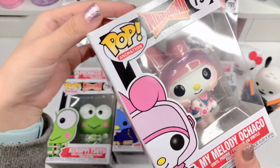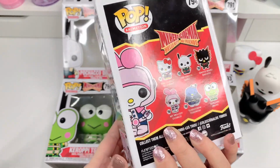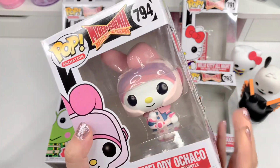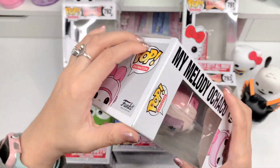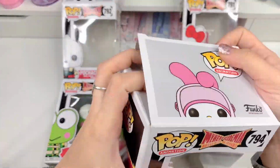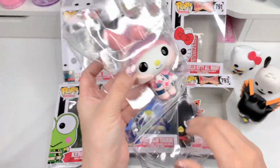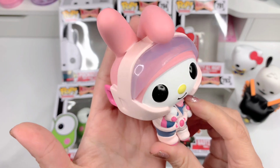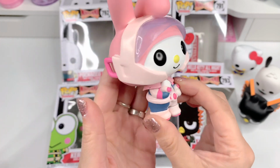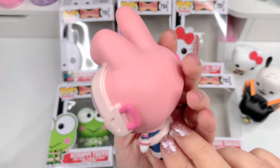This is the box. So cute. And I think this is probably the cutest one. And My Melody's my twin sister's favorite, so I know she loves this one. This one is My Melody as Uraraka. So cute, look at My Melody's little tail. She has a costume, the helmet and everything. This is so cute, I really love this one.